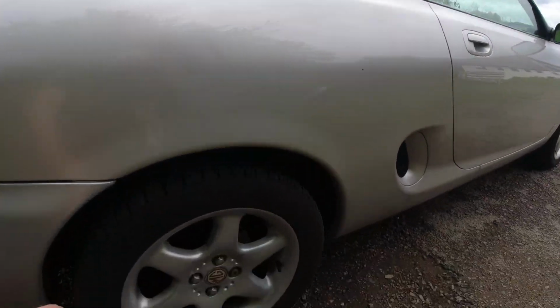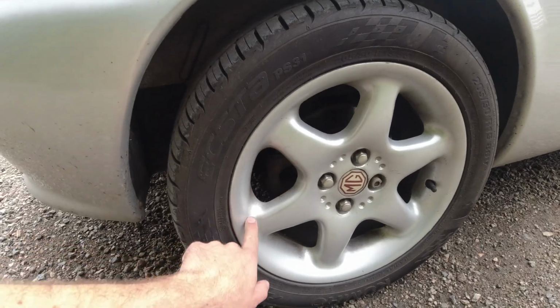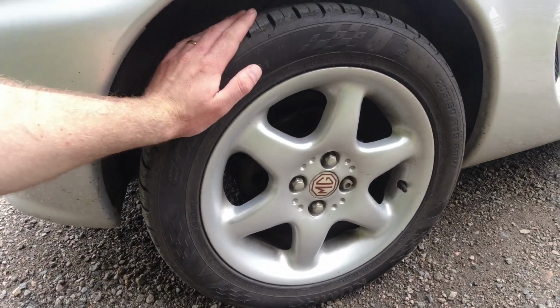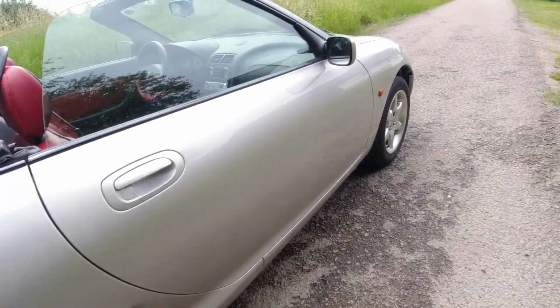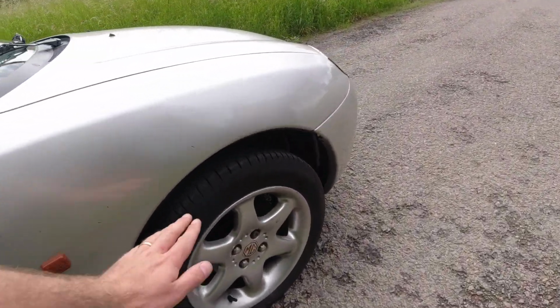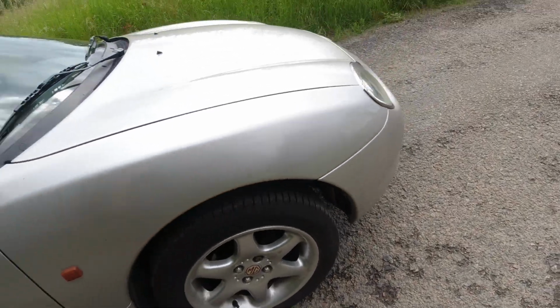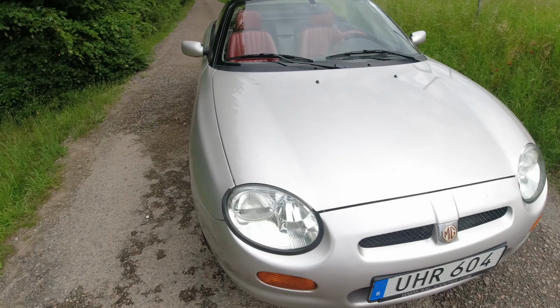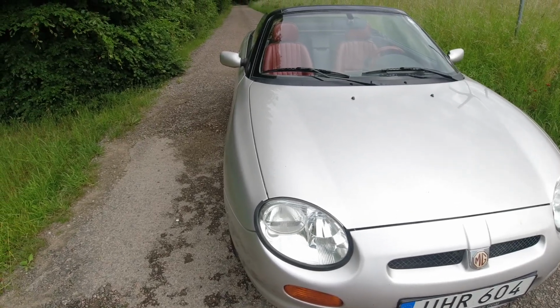The wheels are in really nice condition as well. Need a little bit of a clean, but has good tires, Kumho tires at the rear. And I think we have Continentals. Yeah, Continentals up front. So really good tires on it as well. The headlights, they look new, so I think they must have been replaced at some point.